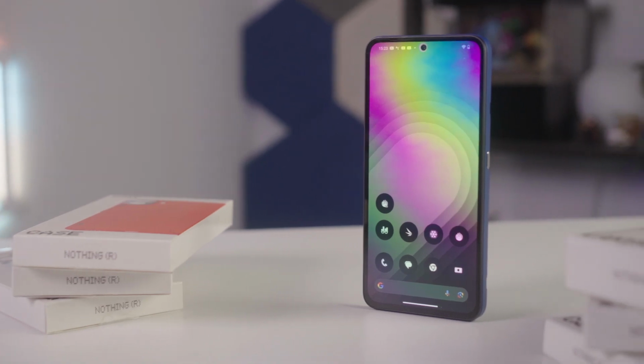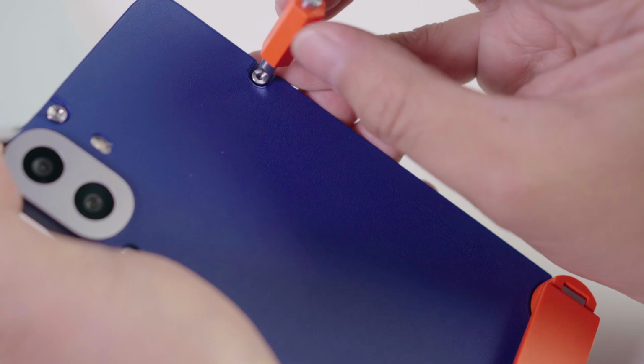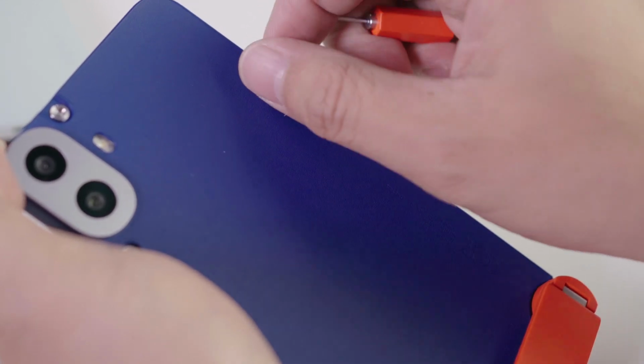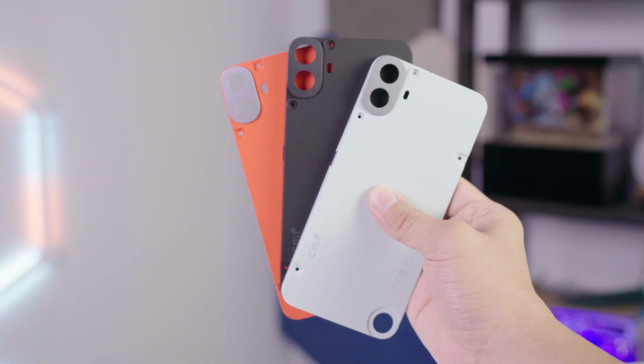Now, after spending about a week with the CMF Phone 1, it is clear that this device is more than just a budget-friendly option. It's a statement. By taking customization to a new level, CMF has created a phone that's not only functional but also deeply personal.